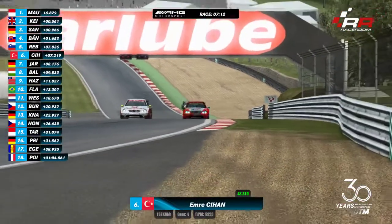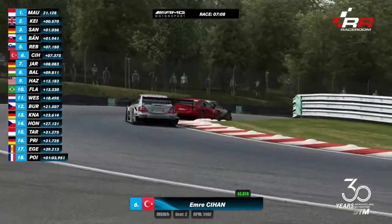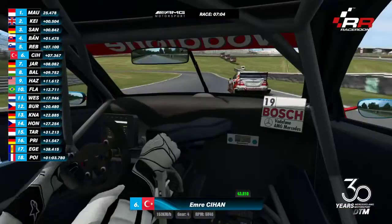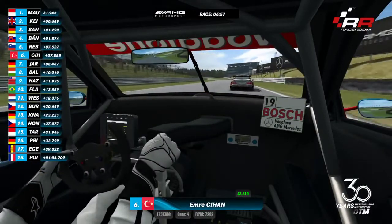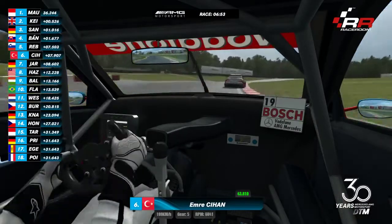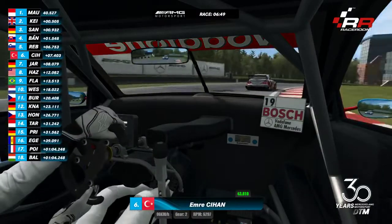Oh, Sigi Rebenak a little bit off there. And it almost gave the opportunity to Sheehan, who's pushing Rebenak a bit around the corner there. Let's go on board with Sheehan. Over the curb on the inside. Lost a bit of ground there, and he has to correct on the exit. Moving through McLaren and clearways again.